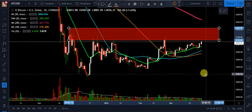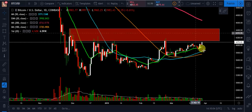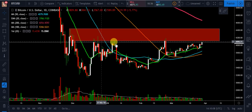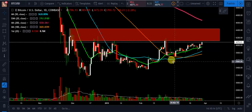Okay, so that's strong overhead resistance. I'm not saying we can't get through it, but it's something that you really want to keep your eye on. We've seen rejection once, 2, 3, 4, 5, and now we're coming up to see if we can finally break through that, which we do have some good things here, guys.